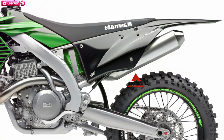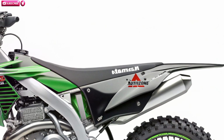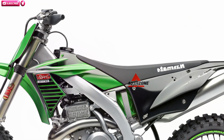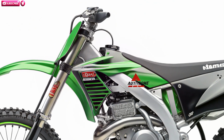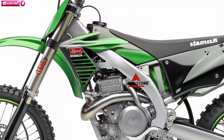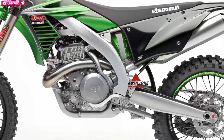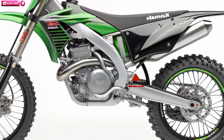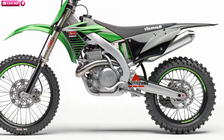The engine, brutal two-stroke power. Let's talk numbers. The KX500 is powered by a 499 cubic centimeters, liquid-cooled, two-stroke single-cylinder engine that pushes out 60-plus horsepower in stock form, and tuners can get even more. That kind of power in a bike weighing around 220 pounds? Insane. Twist the throttle, and the front wheel lifts like it has a mind of its own. This bike doesn't ask, it demands respect.